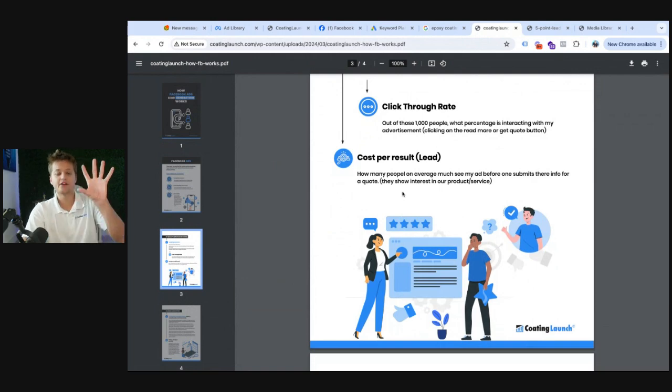Okay. Not every click results in a lead. And so if your conversion rate is high, then you're going to have a good cost per lead, right? So at the end of the day, if all your metrics are good, your CPMs, your CTRs, conversion rates, all of that is going to measure how good your actual cost per lead is. Okay. And I'll break that down in a document, kind of how that all works.